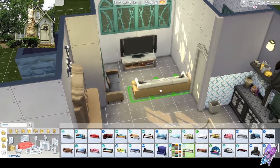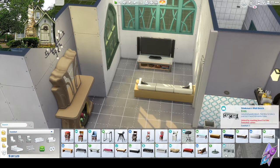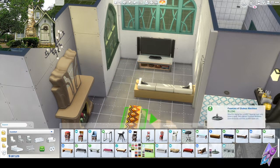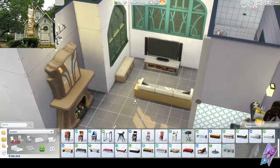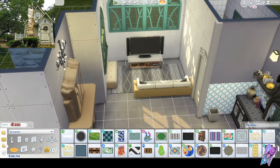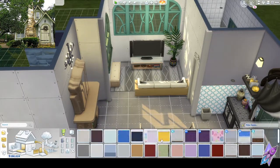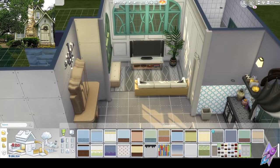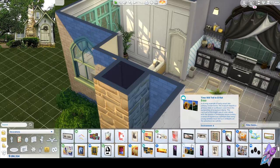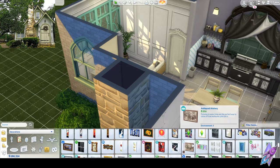But I don't use a lot of CC for build buy mode. I use a ton of CC for create a sim. Okay, let me just build a sim. I use a ton of CC for create a sim, but I don't use a lot of CC for build buy mode. However, I did just recently download the Pufferhead stuff pack, and the build buy mode CC that comes with that is quality. So you'll notice that a few seconds ago in the build, I had a little chair with some pillows on it from the Pufferhead stuff pack. Quality CC right there. And I'm actually about to use another thing from the Pufferhead stuff pack on that wall because, like I said, it's a quality CC fan-made stuff pack.